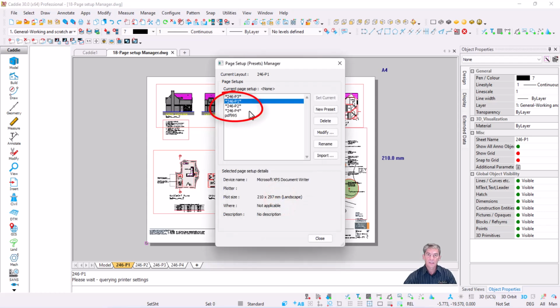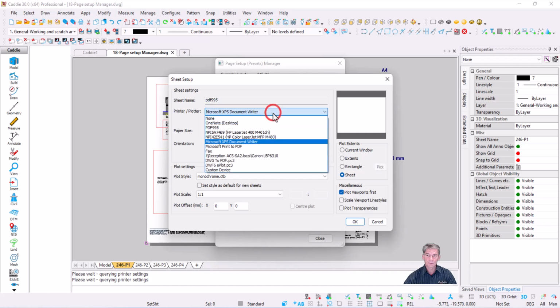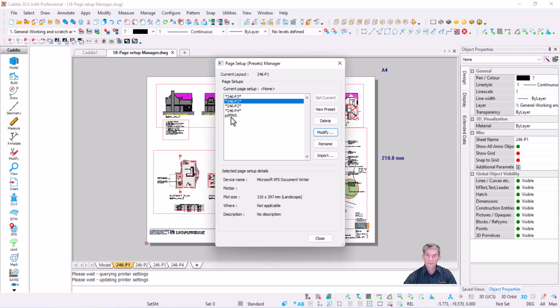I would recommend that if you've got, say, 2 printers and a plotter, to create those 3 presets, because now you will see the advantage of creating presets. Now I've created a preset, but it hasn't been set up yet. So I'm going to click on the preset and I'm going to say modify. Now I need to tell Caddie that this preset, my printer plotter, needs to make use of the PDF 995 driver, paper size is A4, and my plot style needs to be style 1. If I say OK, it will now keep it in its preset.